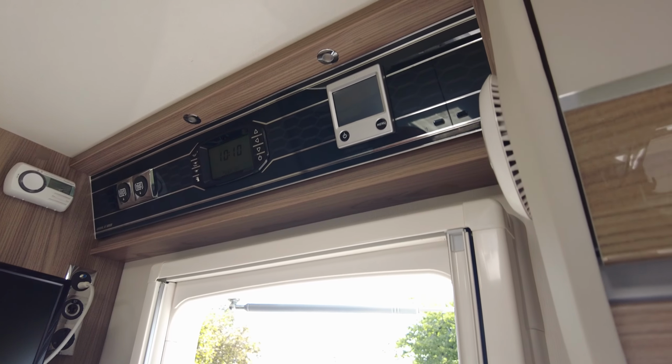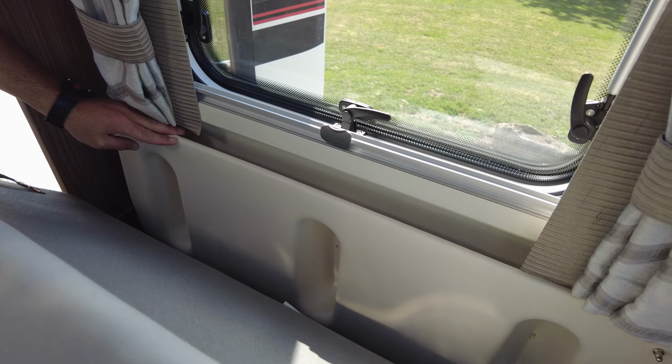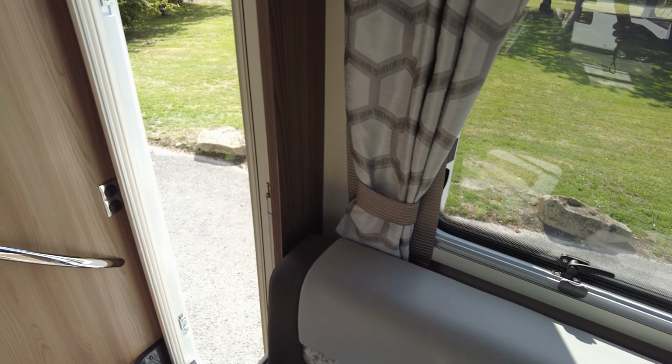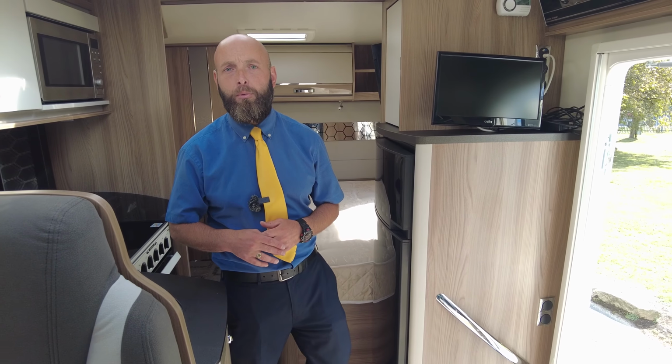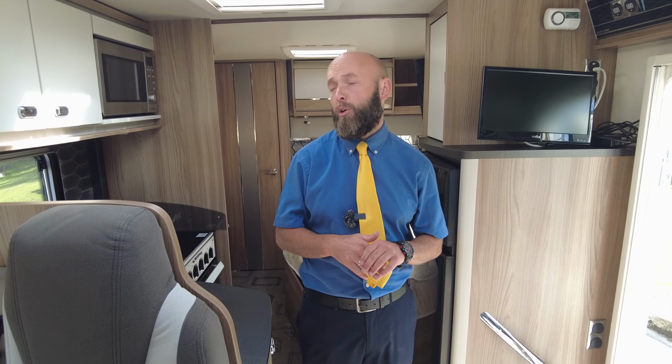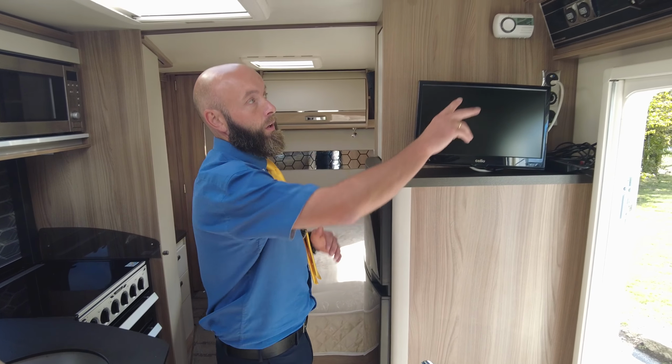Alde heating system, what is that? If you look just back here, you will see that you've got your radiator unit just back there. It works very similar to your central heating system at home. You'll have a boiler in the back, which I'll hopefully find and show you in a moment. Obviously, that then heats the rest of the van.